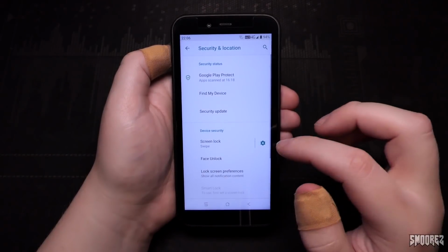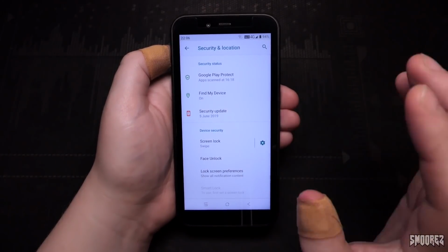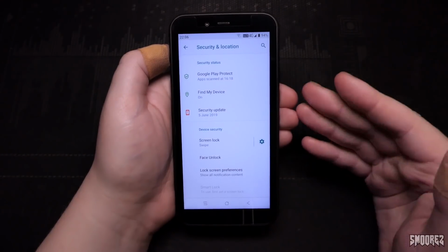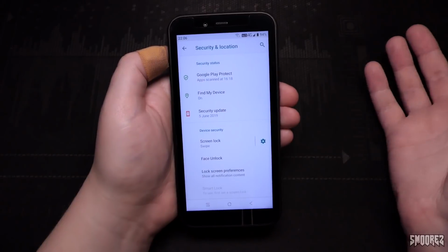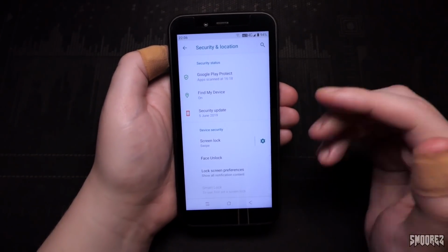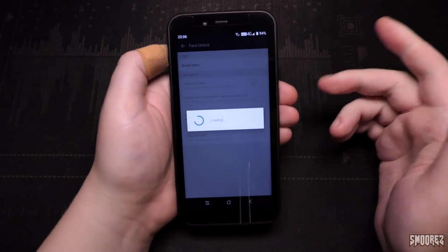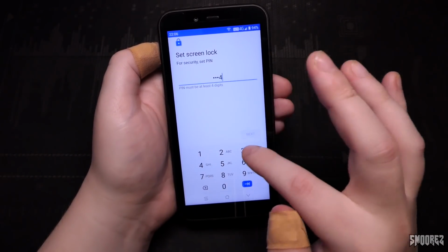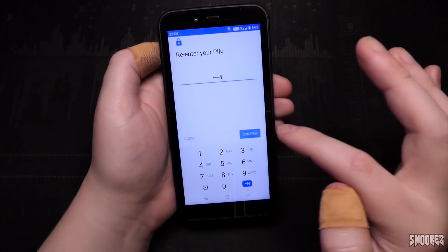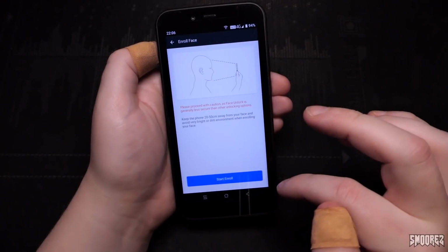Security and location. We can do the face unlock. There is no fingerprint scanner on this because if you're going to be a tradesperson using gloves or whatever, there's no point of having a fingerprint on there. But you can use face unlock, so we can go ahead and enroll my face and see how fast it is. We'll choose a pin. We'll choose a basic one. 1, 2, 3, 4. That'll do. Don't use 1, 2, 3, 4 as your pin. We'll go ahead and see what that does.